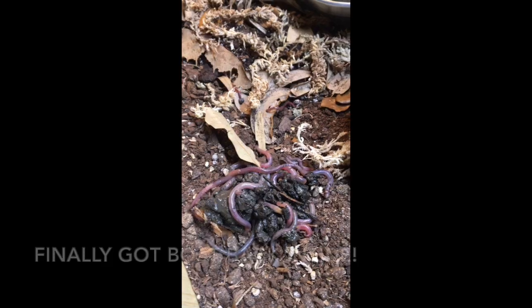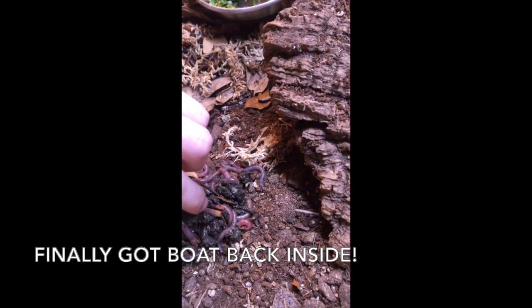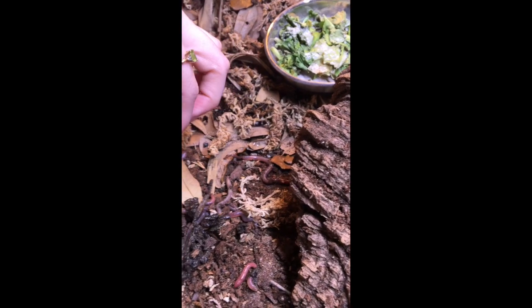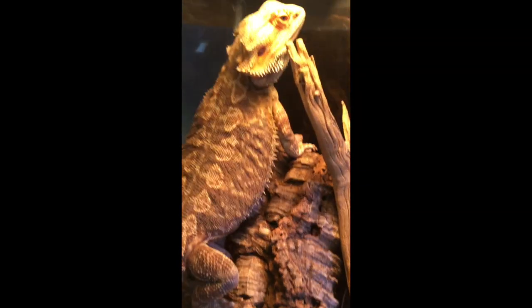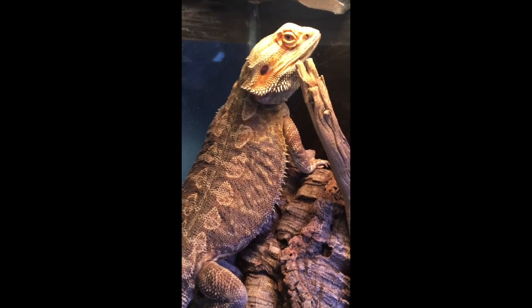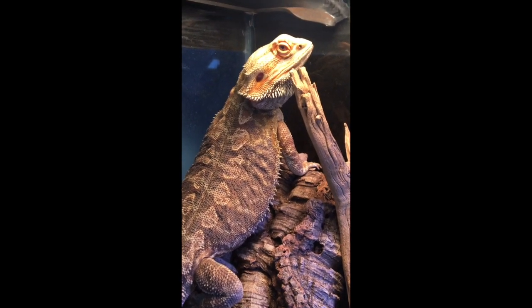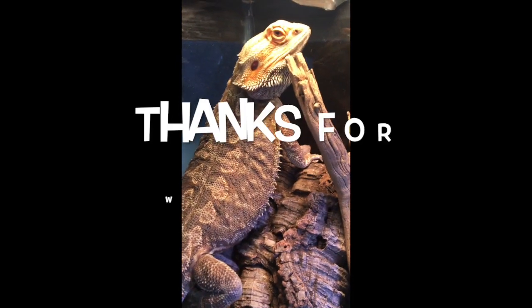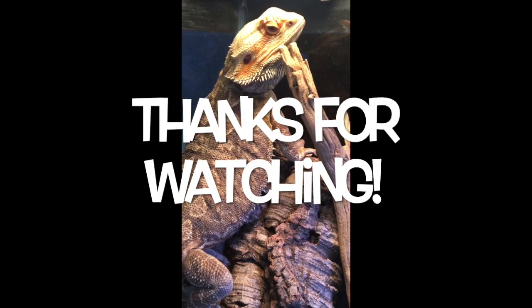There's today's low wimpy harvest. Found some pretty big ones. So hopefully the next few days I'll go out and get some more so I can toss them in Dingy's tank. And here's a little bit of Dingy for you, being his stoic self. Look how big that boy is. What a big boy. My big man.